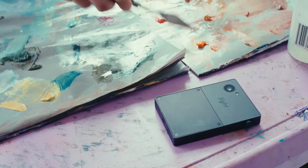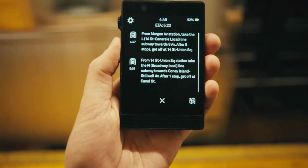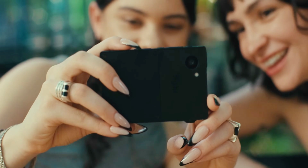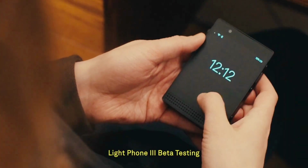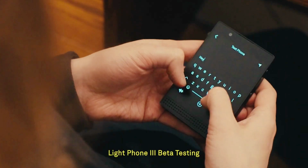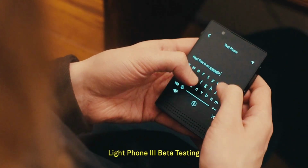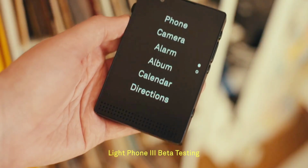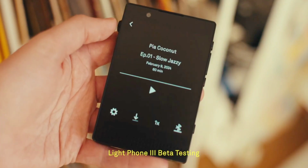Light has just announced its latest simple phone entry, the Light Phone 3. The phone itself retains the core concept of its predecessors. It wants to be a distraction-free device focused on essential communication and utility. It maintains a minimalist design with a 3.92-inch black and white AMOLED display, replacing the e-paper screen of previous models. It retains features like calling, texting, navigation, alarms, hotspot capabilities, a calendar, and a music player.